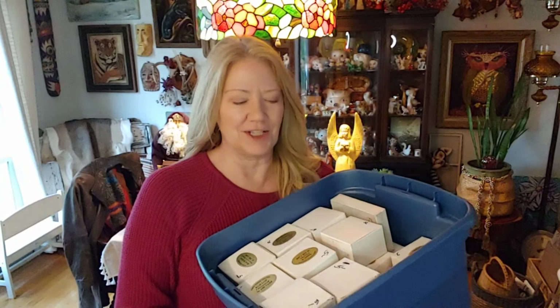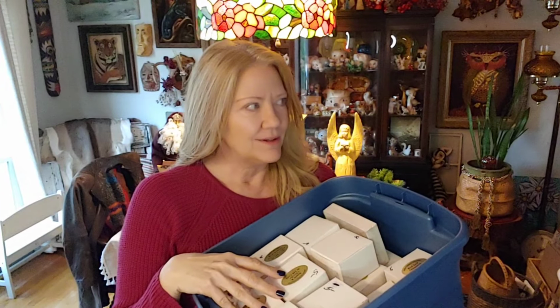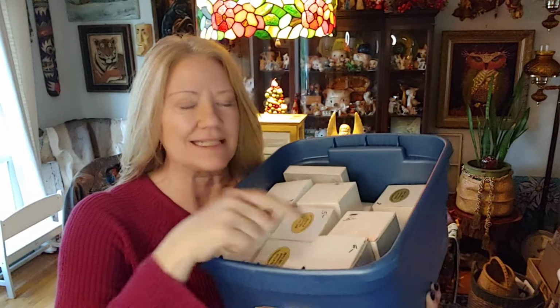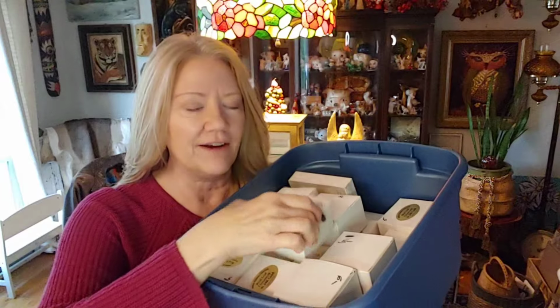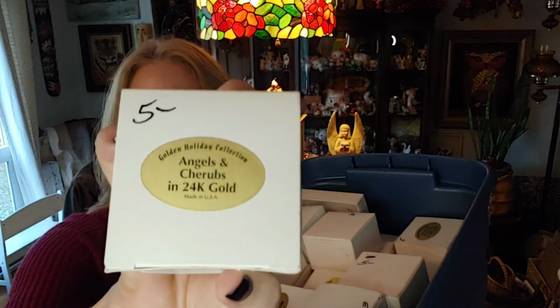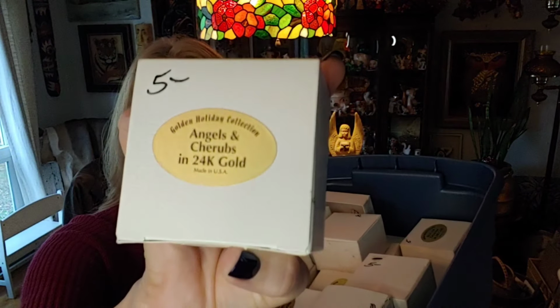This next bin, I'm not going to go through all of these. I think I counted 30 of them in there, about 30 pieces. I'm going to go through a few and show them to you. This was one of the first things I was picking up and really digging for, trying to find every single box that said this on it. They're not all angels and cherubs, but what stood out to me was the 24 karat gold.